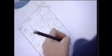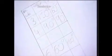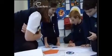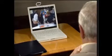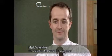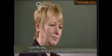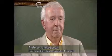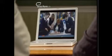In Scotland, problem solving has been a formal part of the 5 to 14 maths curriculum since 1991. In this programme, a problem solving session at Nethermill Primary School near Dumfries is reviewed by the teacher, Mark Valentine, Isabel Murphy, an education officer and former head teacher, and Professor Lindsay Logan, who led the team which drew up the guidelines in the maths curriculum for teaching problem solving.